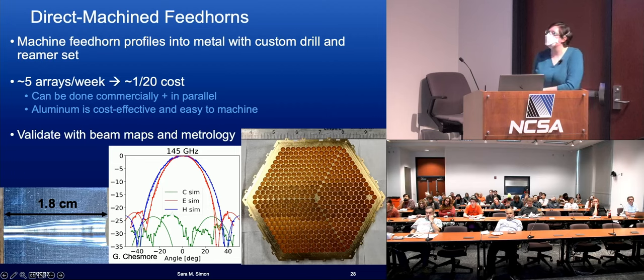And so you can see down here a cross section of this feedhorn array. So this is the profiled shape. You can see a full machined array here. And then we are able to validate these with beam maps and metrology to make sure that they have the design performance. And so you can see a map of that beam here showing that the red curve matches the red curve and the blue curve matches the blue curve.